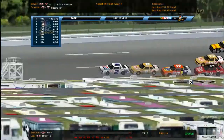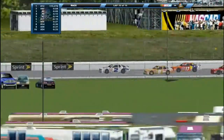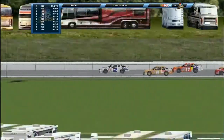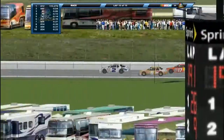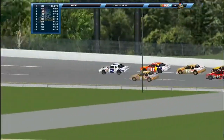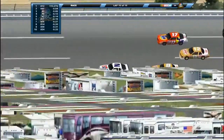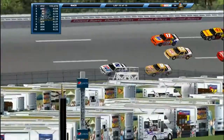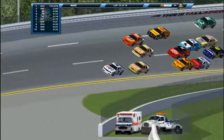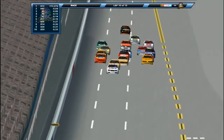Brian M is now up in front. He has one career win, that was back in the GoDaddy series, Busch series, which is now a retired series. The 8 is trying to make the move on the inside. Can't even hear the engine from here. Spectator cam. The 12 is going to block again. Nope.